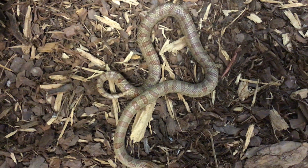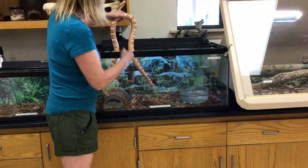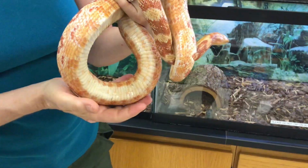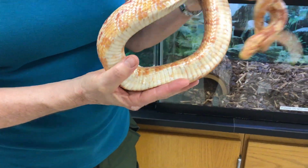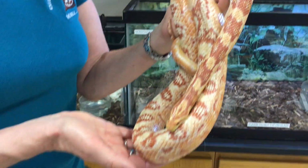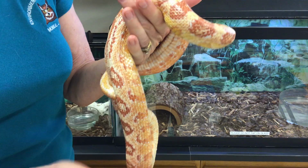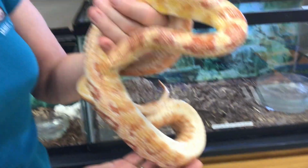Now, there are some animals that don't have camouflage, and we're going to move on to one that doesn't. And this is one that you're not going to see very commonly in the wild. This one's a lot bigger too. So this is a red rat snake, but it is an albino red rat snake. An albino is an animal that does not have any black pigment on its skin. Now, technically it's an amelanistic snake, which means it doesn't have black pigment, but it still has some color. A true albino is pretty much pure white with pink eyes. So he's an amelanistic, or we just kind of shorten it to albino.